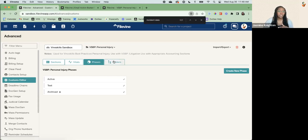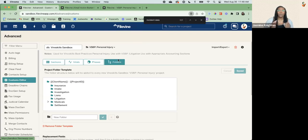The only one that will not do that is your folder structure. It is only good moving forward. So any changes that we make to this will only reflect on new cases that we create. They won't reflect on any past cases. So if any of you are just getting into FileVine, you'll want to make sure that you do this folder structure sooner rather than later. That way you don't have to go back and add in folder structures for cases that you've already created prior to having this.